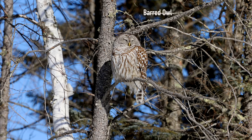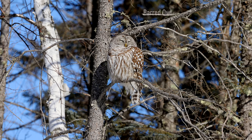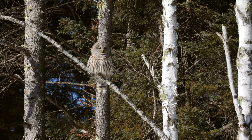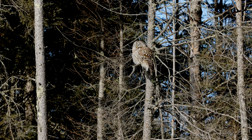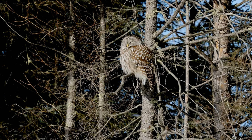Thanks to Ron Dominiak, who keyed us in on this barred owl just snoozing and hunting along Arcola. And yeah, this time of year, sometimes the barred owls come out, they get hungry, and they have to hunt in the daytime as well as nighttime. So it is, you know, this kind of a tough time of year. And then they'll start nesting here in April. Frame-filling owl.